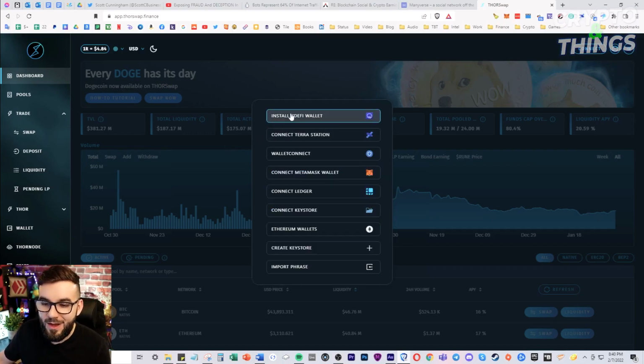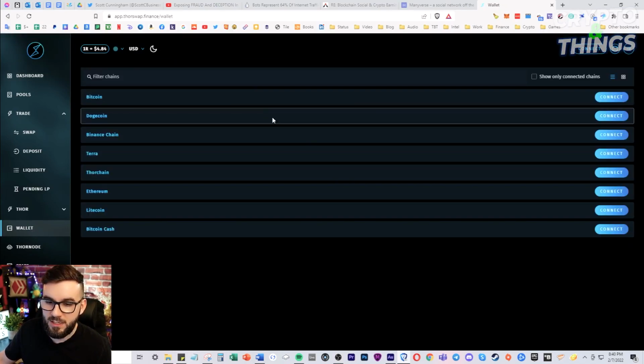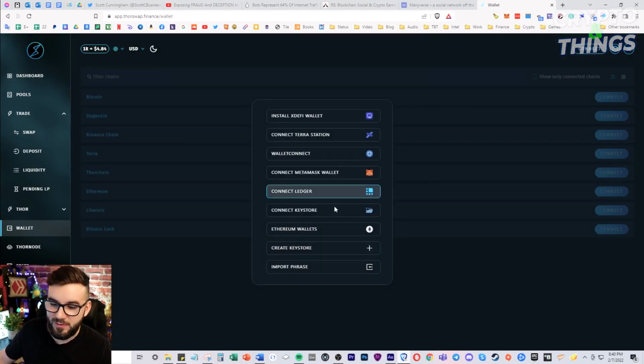But there's a lot of different wallets that you can connect to this, as well as you can go down to wallet on the side here, and you can individually connect wallets for different coins if that's what you want to do. But this way just allows you to do everything within one wallet. And they basically give you access to tons and tons of different things. For me, I think it's the simplest to use Wallet Connect, but that's just what I'm personally using.